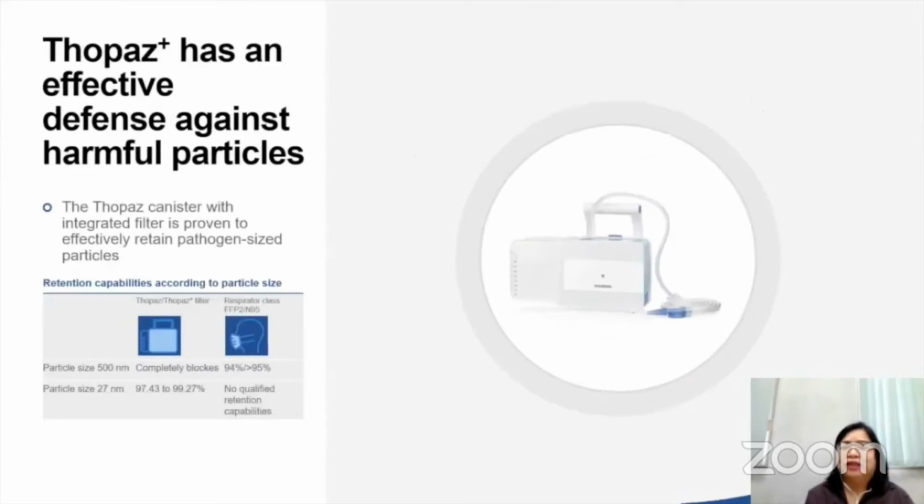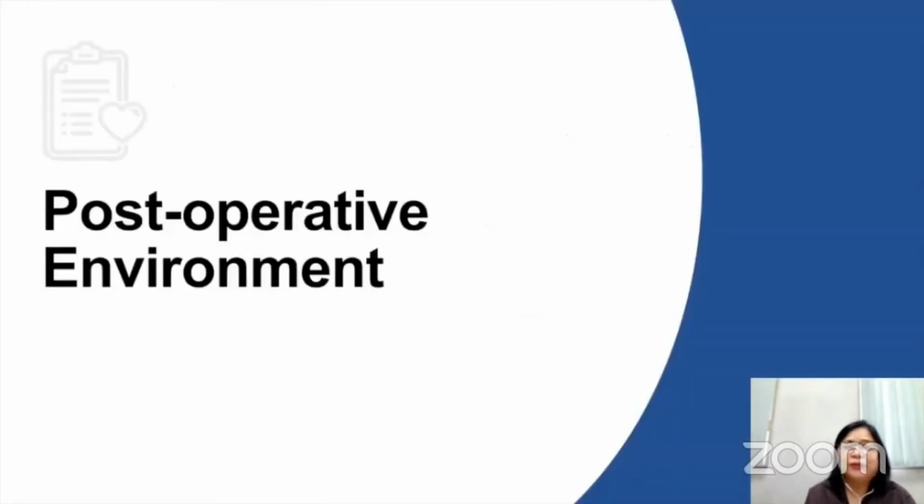So to combat that, there is a product like the Topaz that has an effective defense against harmful devices because it has an integrated filter on the top, okay? So it has a filter, so it will retain the pathogen-sized particles. So it makes the environment of the ICU or the OR or the PACU much safer.